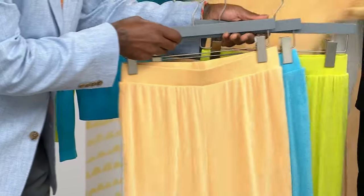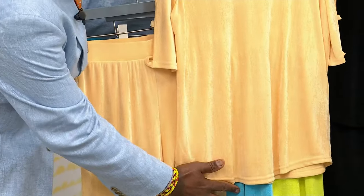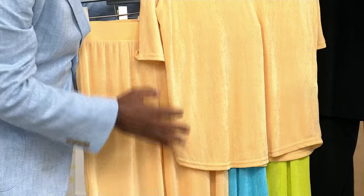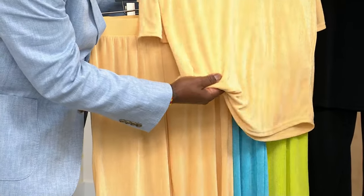And who wouldn't want to build a wardrobe? I love this color sunburst. I do, because it's a great neutral over the turquoise. It's like apricot and peach. Yeah, it's such an easy, easy tone. If you love khakis or you love butter tones or sand, this is a great new color to introduce.